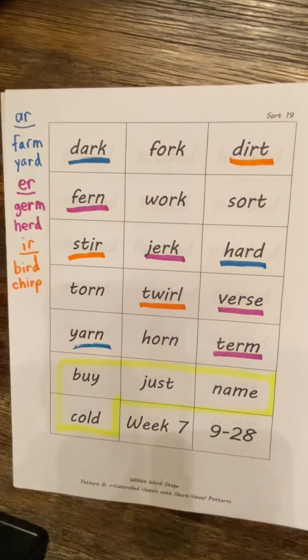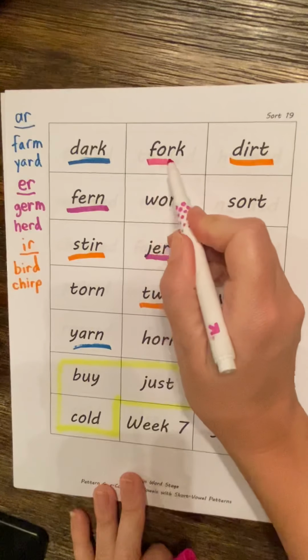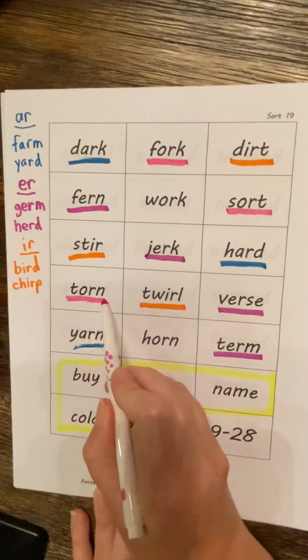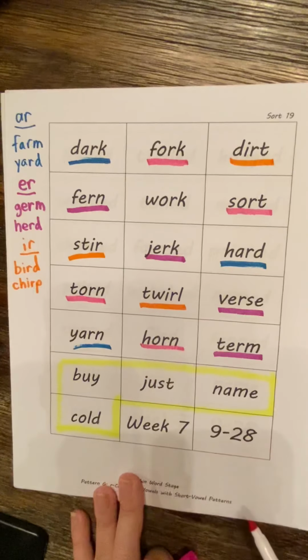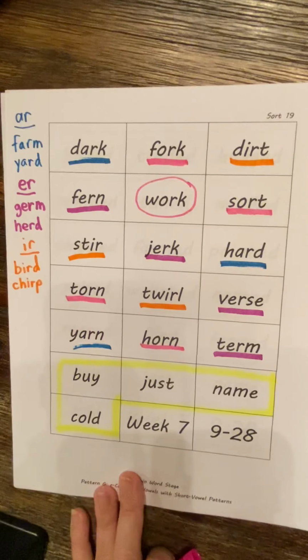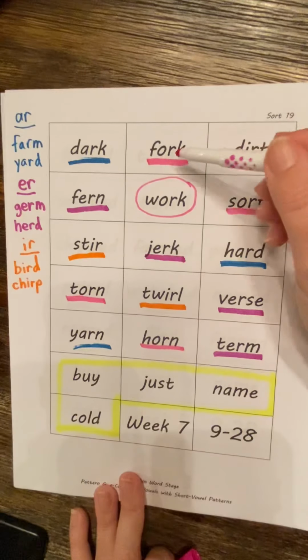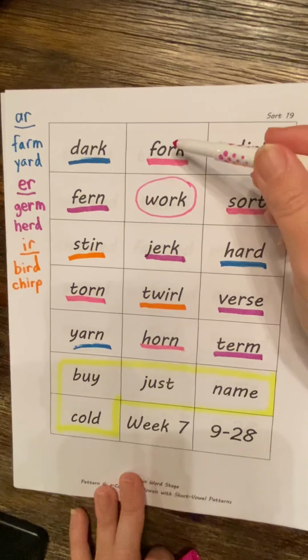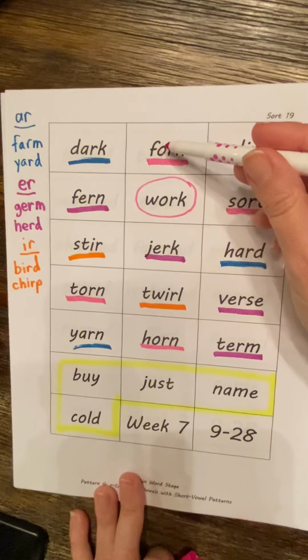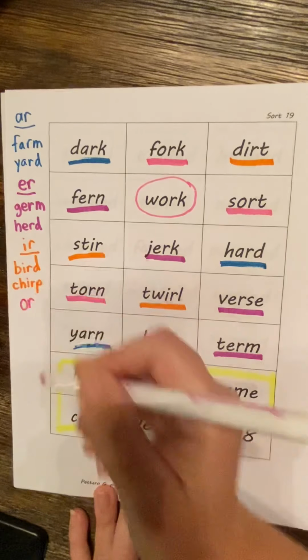The last words that are left here are OR words. Fork, sort, torn, horn, and then we've got this one. That's OR, but it sounds different, doesn't it? I'm going to call that an oddball word, but usually when we see OR together, again, the R is not letting that O make its usual ah or O sound. That bossy R makes the OR sound like or, which is actually a word, isn't it?